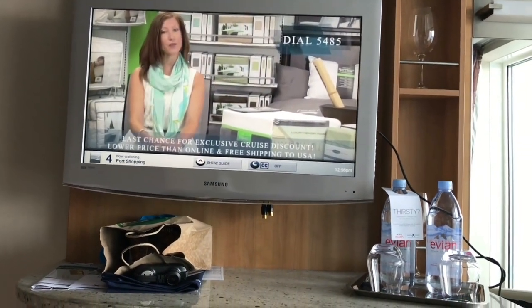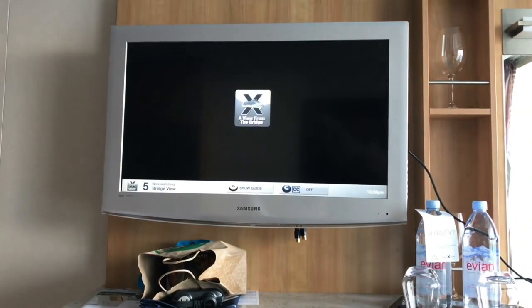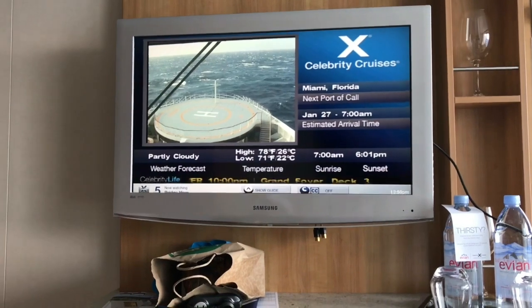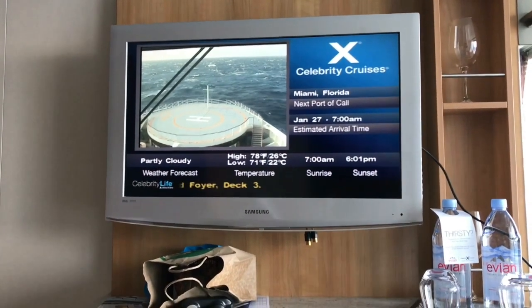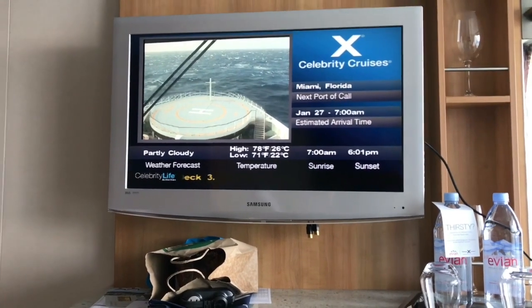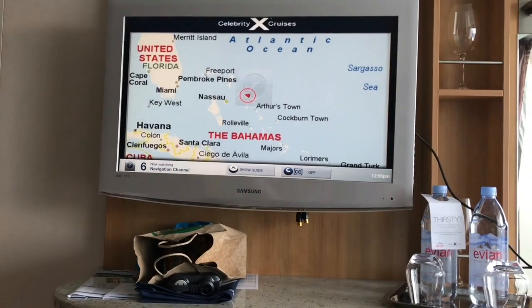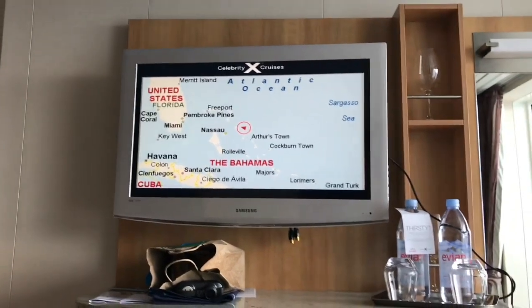Port shopping, they've got to get your money at the Diamonds International, you know how that goes. The view from the bridge, I always love that. Temperature, weather conditions, next port. I wish they told you the speed you were going. I think we're going about 19 knots, but I don't know because they don't tell you. And, of course, the navigation channel where they give you the map and you can see exactly where you are.